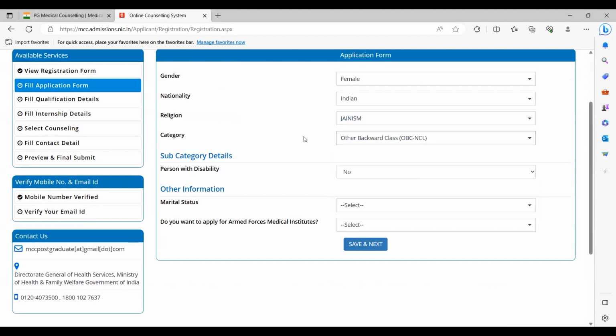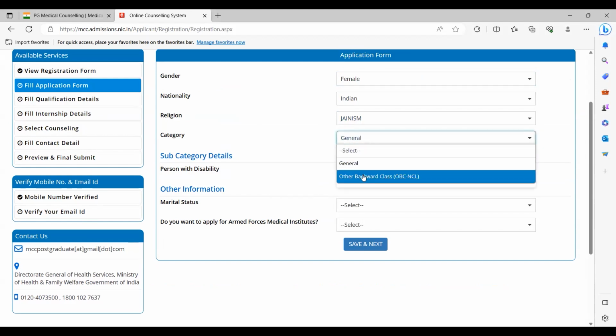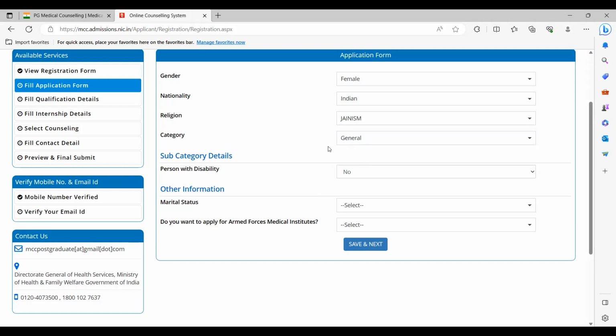Say the candidate has registered as an Other Backward Class candidate. The candidate is able to change to general here. Note that the candidate is able to change to general. What did the candidate register as? OBC. In case you don't have an OBC NCL certificate, then you will apply as general and change it. But note that once you make this change and submit at the final stage, you will not be able to come back at all.